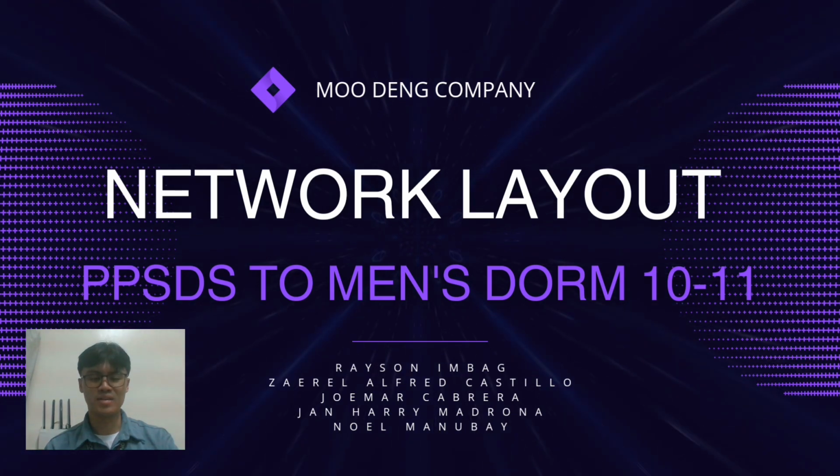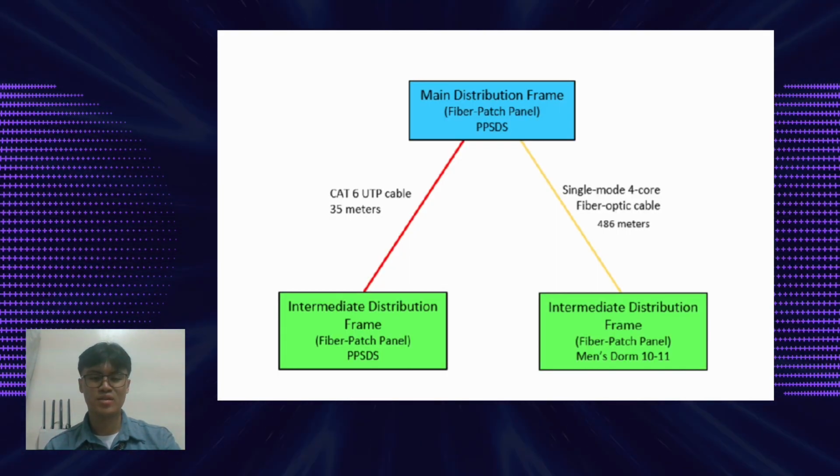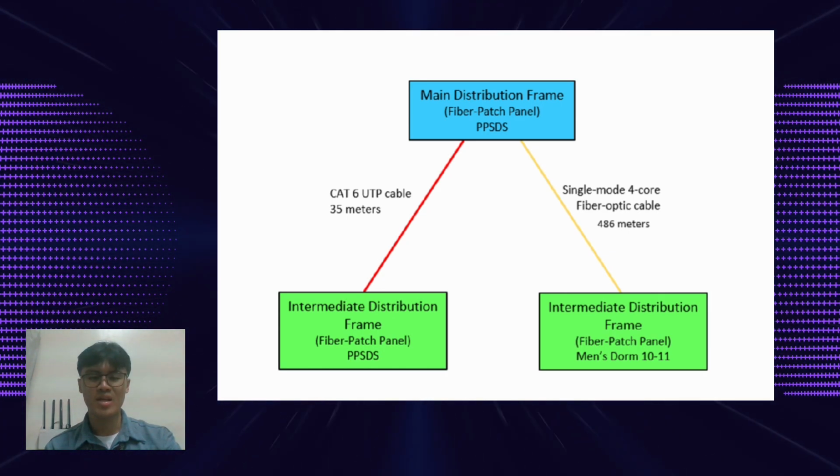We are here to present our network structure project that connects the PPSDS building and the Men's Dorm 1011 building. So firstly, this first single line diagram shows the connection of the PPSDS building and the Men's Dormitory 1011 using the single mode 4-core fiber optic cable.